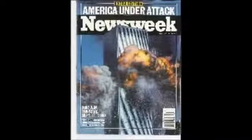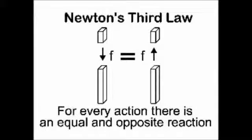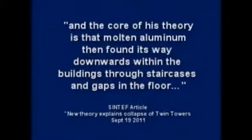In all the theories we've been told by the media and institutional experts, their melted steel theory is wrong because those fires are too cold to melt that steel. Their crush-down, crush-up pile driver theory is wrong because it defies Newton's third law and doesn't match observation. The pancake theory is wrong because it defies momentum laws and cannot explain the fall of the core and does not match observation. And their aluminum sprinkler theory is wrong because there is no evidence to support it.